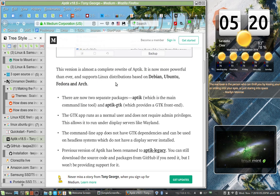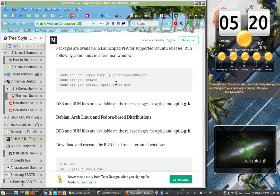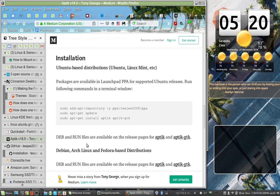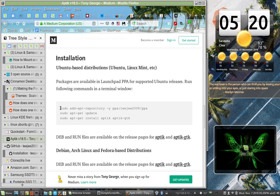Now you can install Aptik using their own PPA, and the instructions are on the screen right now. Or you can download deb files. These are similar to Microsoft Windows exe files, where you can just double click them to install them. And if you install it via their PPA, it will keep that software updated. That's the method I would recommend.